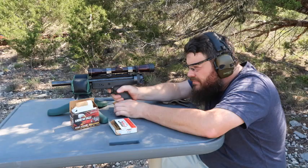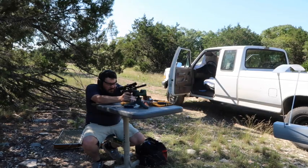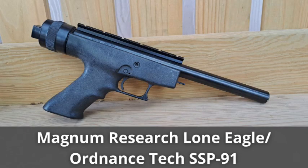I'm the director of Handgun Hunters International, and we're going to be going over this really interesting gun, the Ordnance Technologies SSP-91, better known as the Magnum Research Lone Eagle. In front of me here, I have the Ordnance Technologies SSP-91 pistol, also branded as the Magnum Research Lone Eagle.